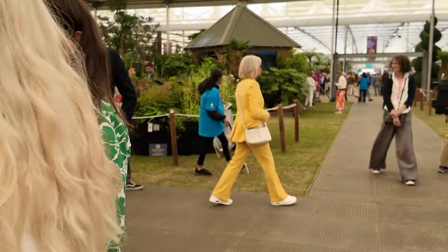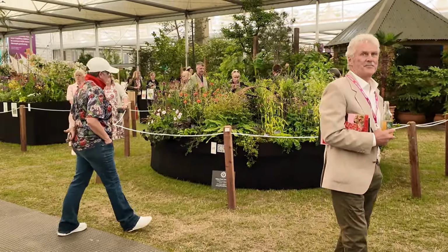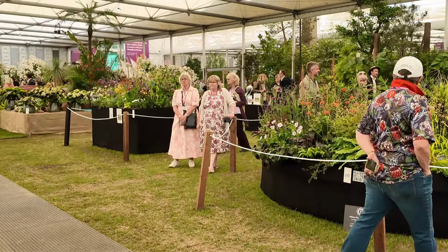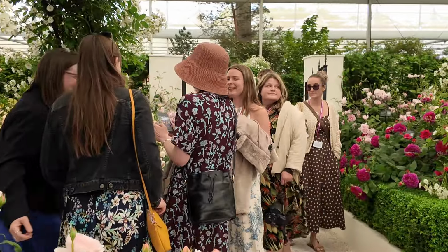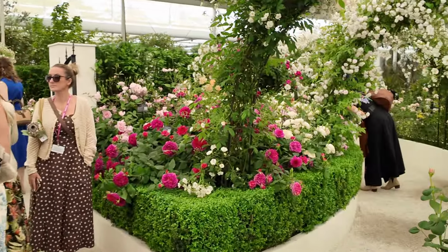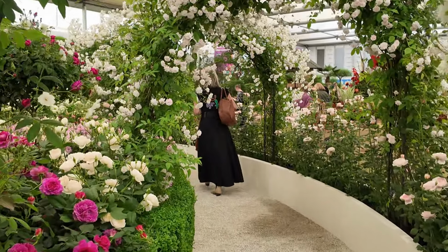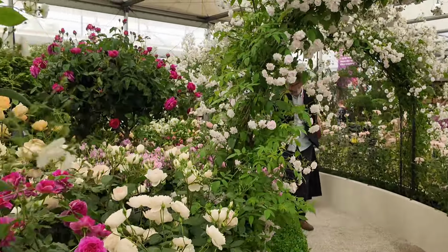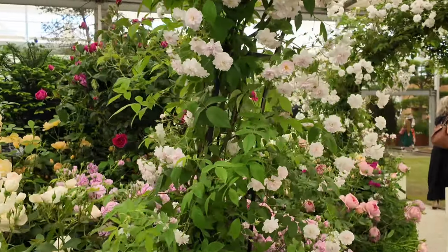And then one of my favourite stands in the floral marquee is always the David Austin Rose stand, and it's exciting on Chelsea Week because they launched their new rose. So we were desperate to find where the new rose was, and again, another stunning display where you actually get to walk through the display and just soak it all up. I can't even tell you how strong the smell was going through here.